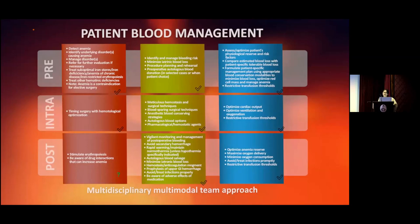Now, in the second pillar, identifying and managing the bleeding risk preoperatively, this patient was identified as having placenta percreta. It was diagnosed. If this had not been diagnosed, and we tried to do a cesarean section on an undiagnosed patient, what could have happened? She could have died even. That still happens in our country in some hospitals, because we have to suspect and look for it.